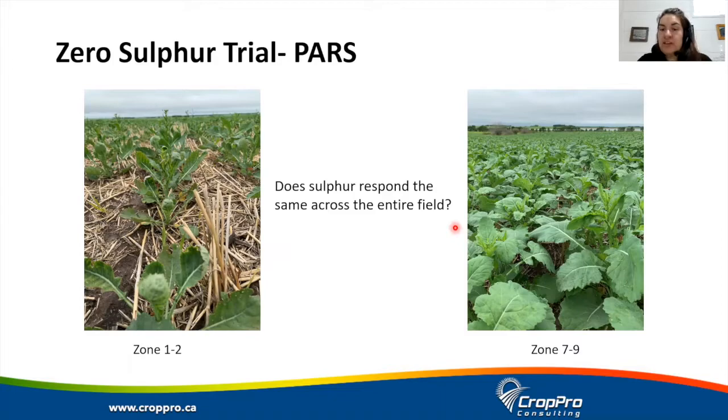However, if we move to the lower zones, zone 7 to 9, also no sulfur applied, these plants are nice, healthy, and green. They have large green leaves. There's no yellowing or chlorosis. It just goes to show that these plants were able to utilize the sulfur that was in the soil because it likely had a high residual amount of sulfur and greater mineralization. So overall, we didn't need that sulfur in these zones.